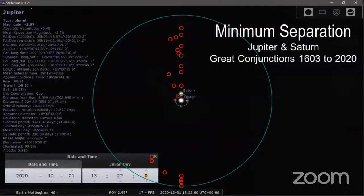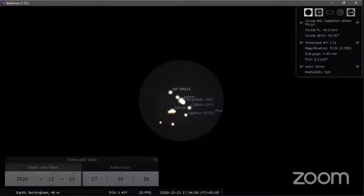So conjunctions have historical importance. The great conjunction of 1563 was observed by Tycho Brahe, and he measured the change in separation of the two planets over a period of time. And his measurements were what were used to enable Johannes Kepler to establish his laws of planetary motion.